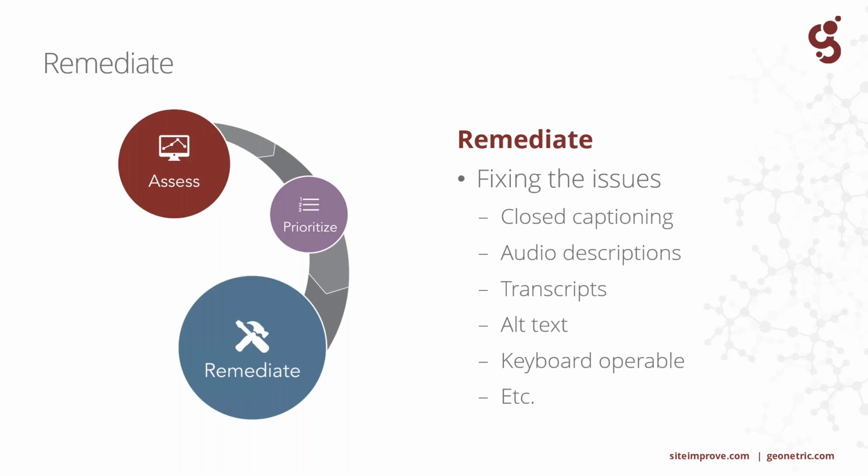Now, once you have a list of your priorities, you can actually dive in and start fixing the issues. And this is the really time-consuming part where you're going to need to invest your resources. So if you have the knowledge and resources, that's great. If you don't have them, please get them. Hire the right people, contract with the right vendors, get training, and make sure that everyone on your team is accountable. Accessibility is not the responsibility of just one person. So anyone who's going to be touching your website needs to have at least a basic understanding of accessibility best practices.